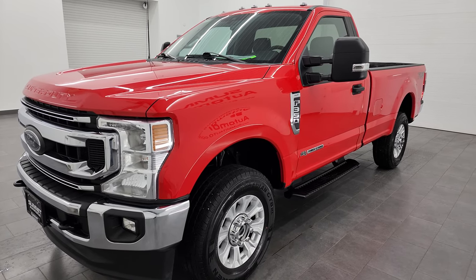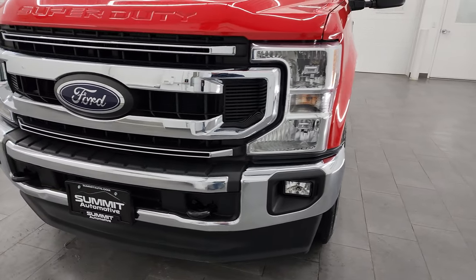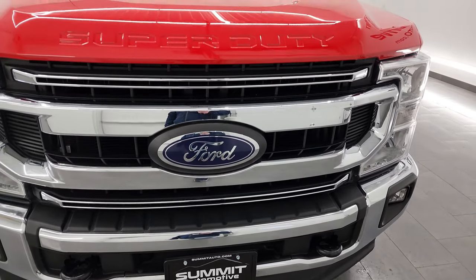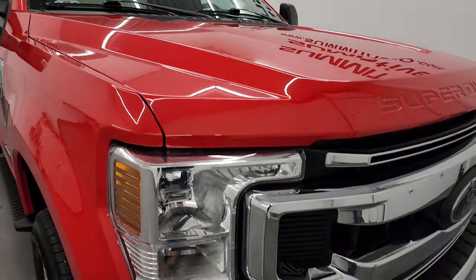This truck has been fully safetied and inspected by our service shop per the state of Wisconsin inspection process. It has a fresh oil and filter change. All the fluids have been checked and topped off and it is 100% ready to go. I'm gonna go all the way around in this video, inside, underneath, start it up, and take a look under the hood to give you the most accurate representation of the truck possible.